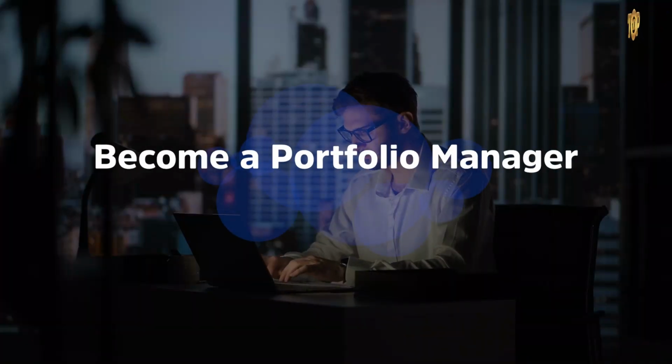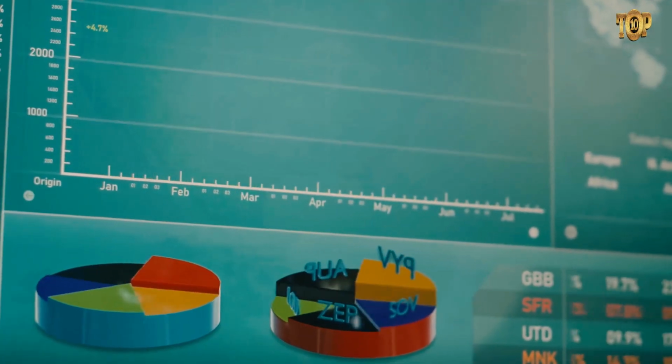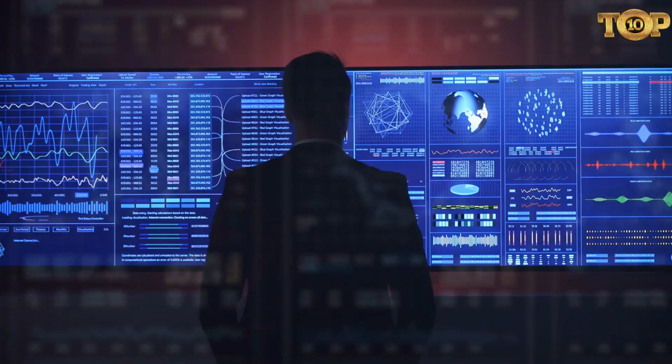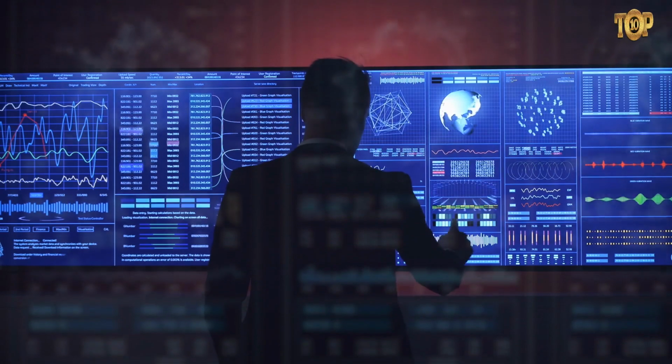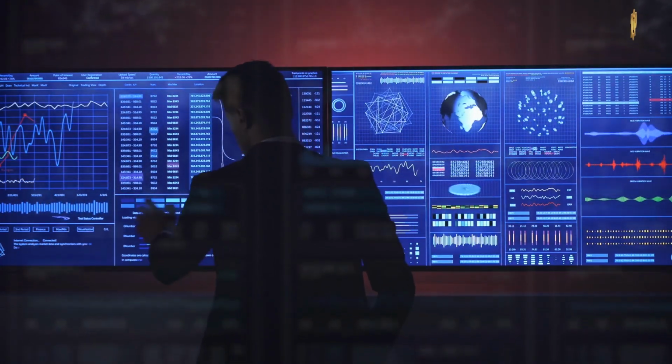Become a portfolio manager. Portfolio managers are responsible for managing the investments of a group of clients, such as a mutual fund or pension fund. Successful traders may progress to this role as they have the expertise to analyze market trends and make informed investment decisions on behalf of their clients.